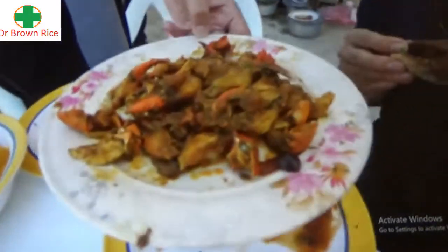Another plate of crab curry. Lollipops, they refilled it. Nice. Thank you very much. There's nothing greater than a refilled plate of lollipops.